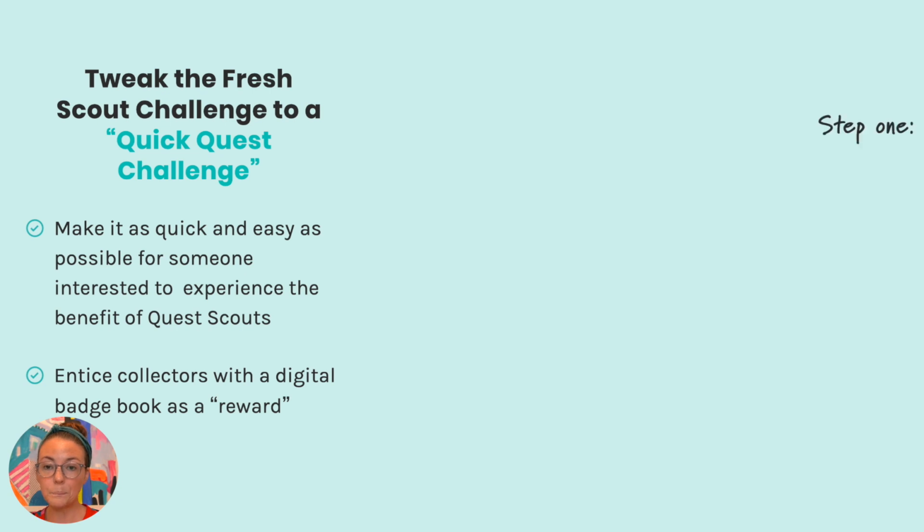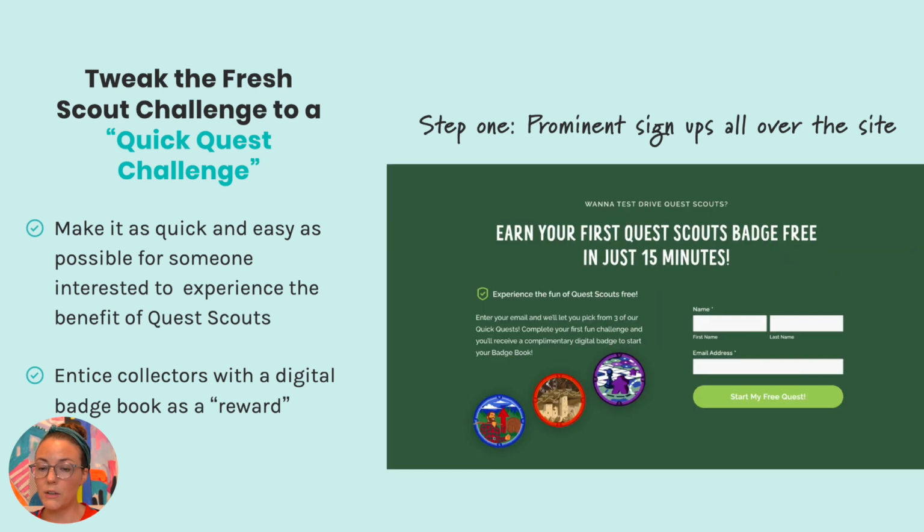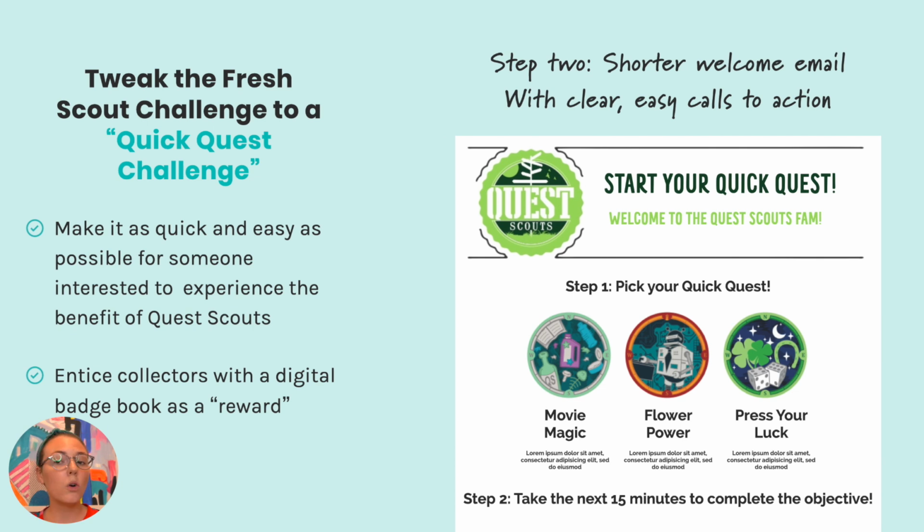Quest Scouts have. So to implement this strategy, we're gonna say step 1, make sure that you have prominent signups all over the site. You saw this before on the Quest preview page, but we're also gonna have it on the home page. And if he does any articles down the road, all roads should lead to this quick quest challenge because that's our one big marketing bridge. Step 2, a shorter welcome email with clear, easy calls to action.